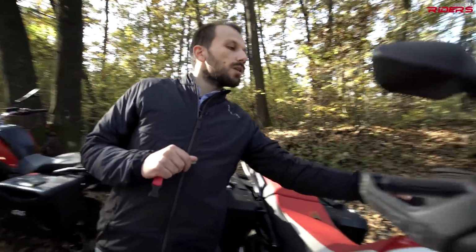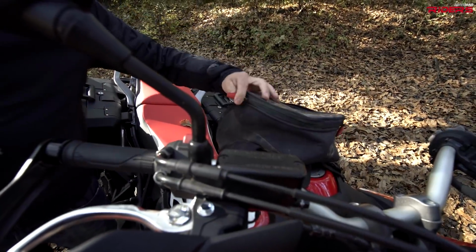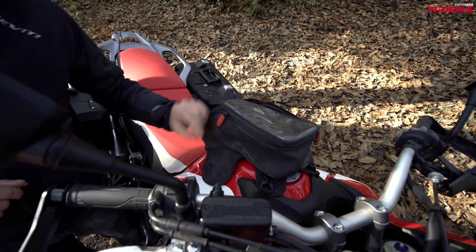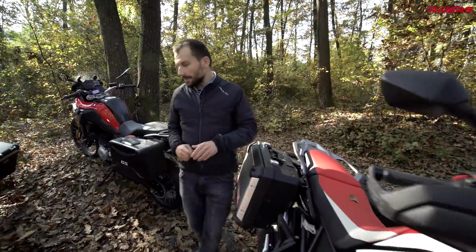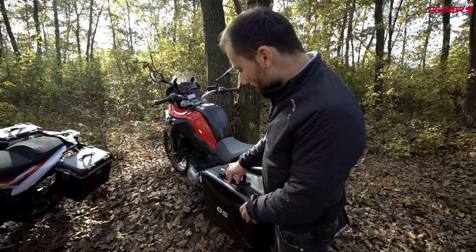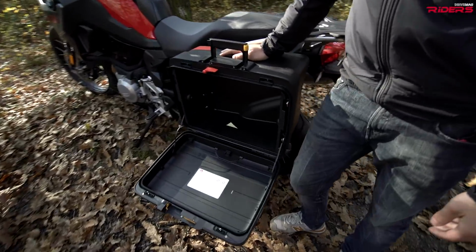And I also love this bag for the fuel tank. It's the best size for me, and I found it very useful. This is the original one for Honda. Next, the BMW. We also have some plastic cases over here.